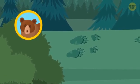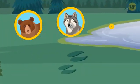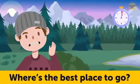What are those things? Paw prints. Those are bear tracks heading to the forest, a wolf print coming out of the forest, and some elk prints heading toward a lake. Well, what's the best place to go if you're not into the whole being eaten thing? Think fast.